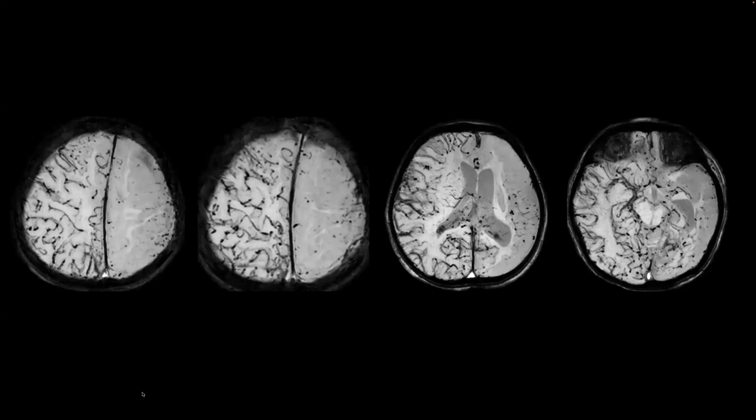Only one hemisphere. Yeah. When I spoke to the neurosurgeon, they were not very keen to do it, but I think this scan they haven't seen, so I will ask them again.